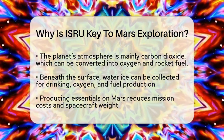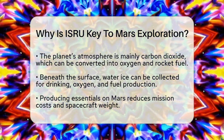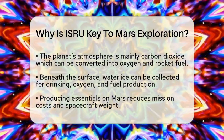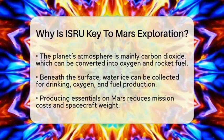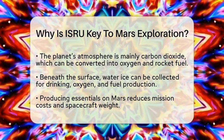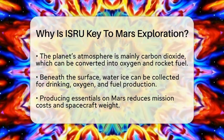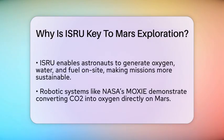For example, astronauts will need oxygen to breathe and water to drink, and with ISRU, they can produce these on site. It also allows for making fuel, so spacecraft can leave Mars and return home without carrying all the fuel from Earth. This is especially important for future missions that aim to establish permanent settlements.